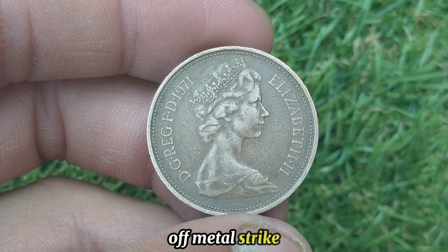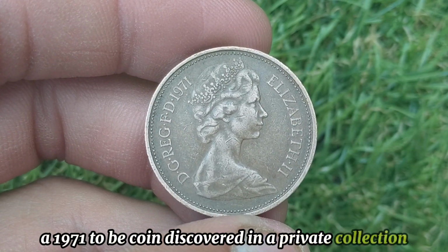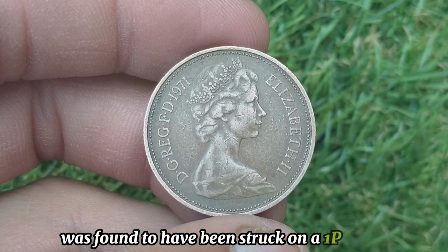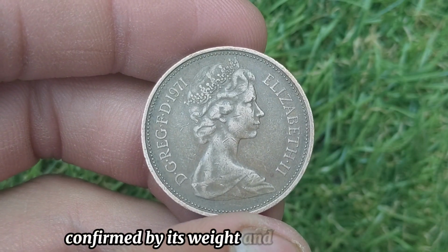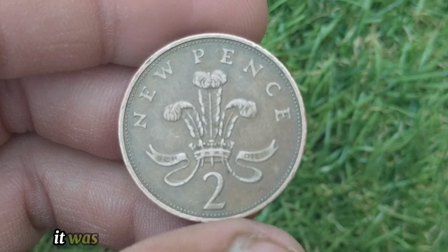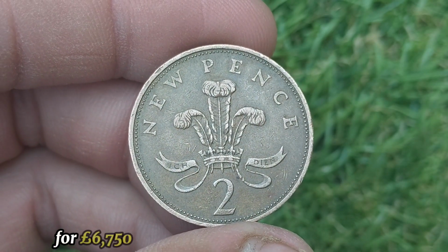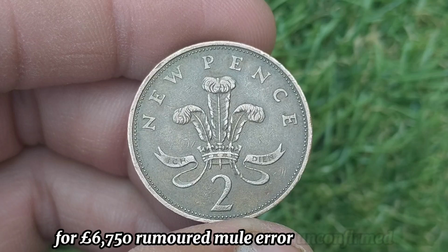Off-metal strike. A 1971 2p coin discovered in a private collection was found to have been struck on a 1p blank, confirmed by its weight and metal analysis. After grading and certification, it was listed and sold on the collector's market for £6,750.